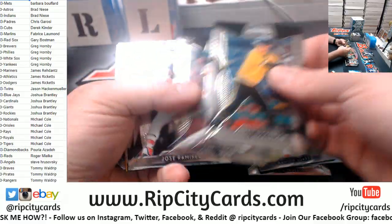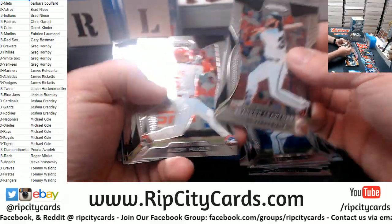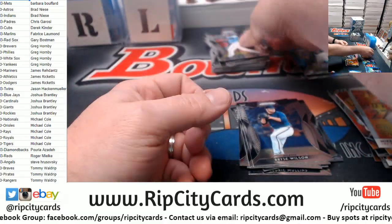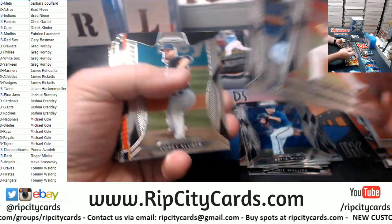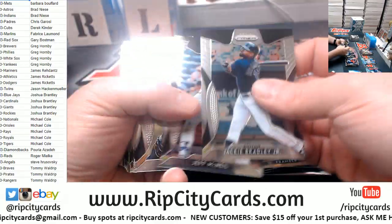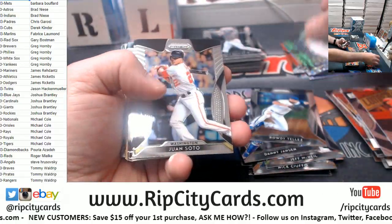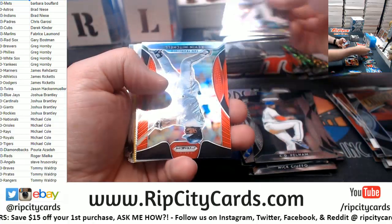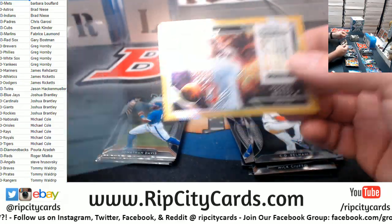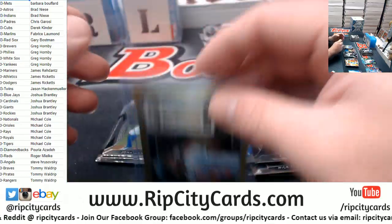Abreu to 399. Votto in silver. Justin Williams to 299. Haniger to 399. Gonsalves to 150. Patrick Corbin to $1.99. Got a Mookie Betts Stargazing to 10. Insert action. Mookie, he gazes at stars often. You did not know that.